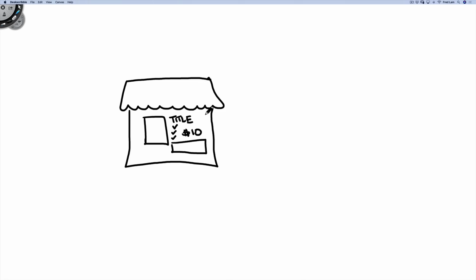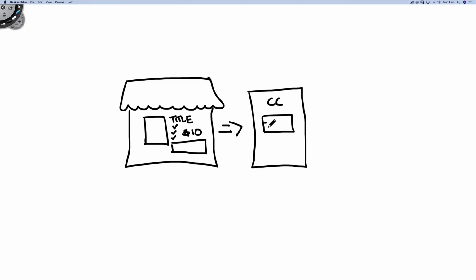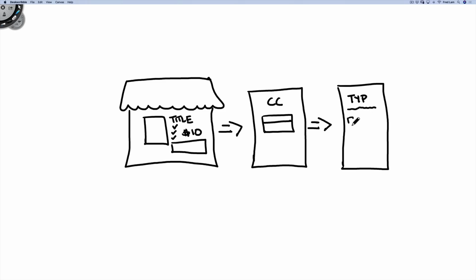Now, when the person actually goes to this page, the next page that they go to is obviously going to be the credit card page. And I'm just going to draw out the credit card page over here. This looks like a credit card. Then afterwards, they go into what we call the TYP, the thank you page. So in the e-commerce world, this is really your receipt page. So this is really how a typical funnel looks like.